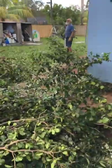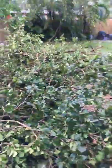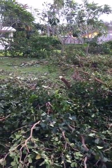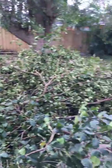They're really struggling. But anyway, here's the pile of branches they've already cut up. They've been cutting them up, and there's some big branches too. Hey, squirrel, help us out. Hey, squirrel, shoot that branch.